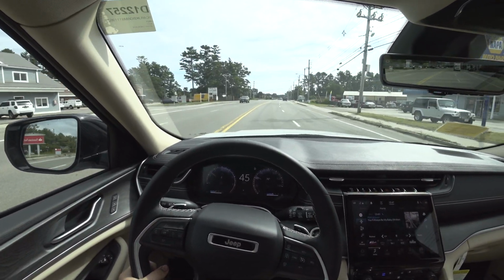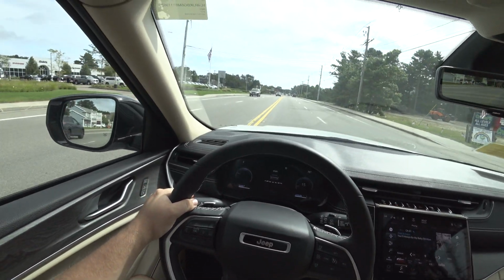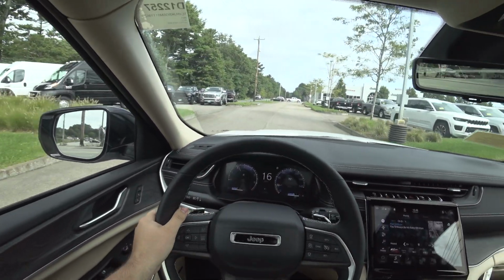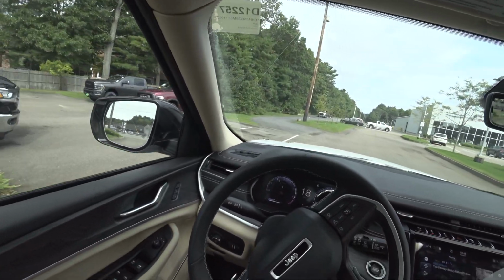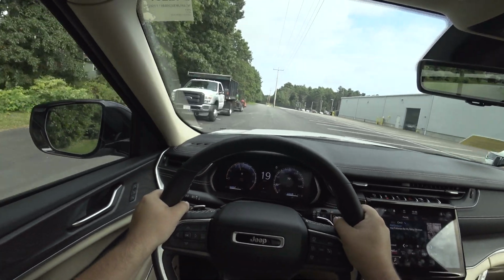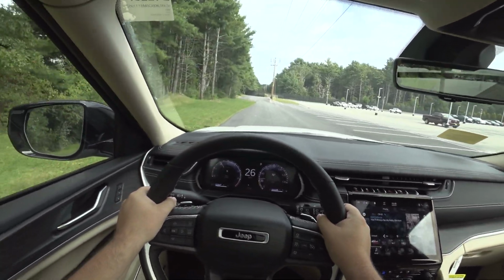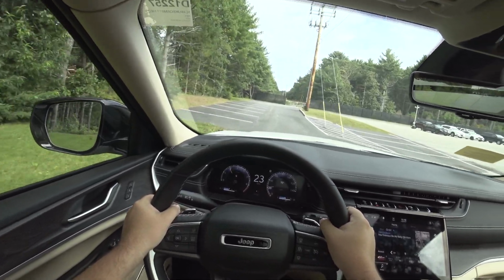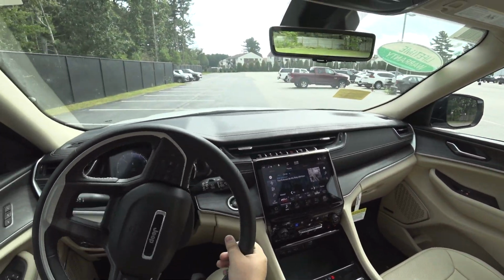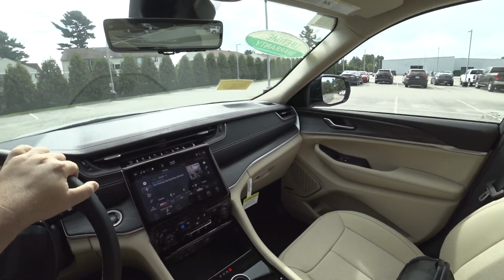Alright, so now that I'm driving it in auto mode, throttle tip in is just a little less. Let me try dedicated sport mode. Over the bump. Yeah, that's not bad.